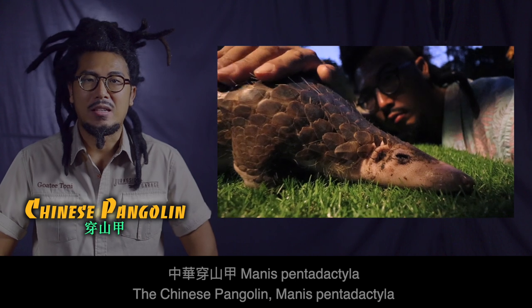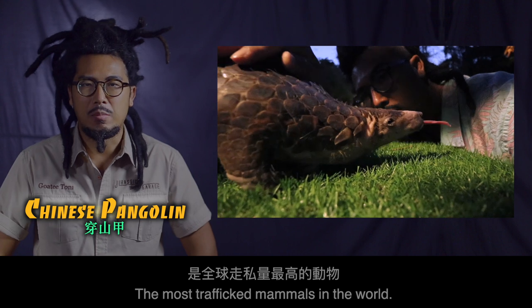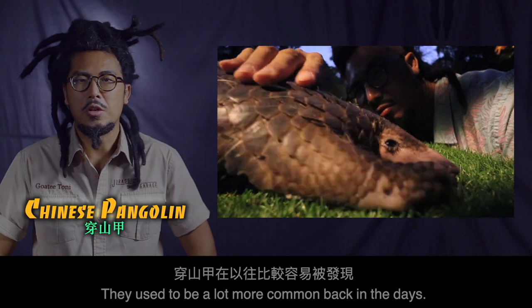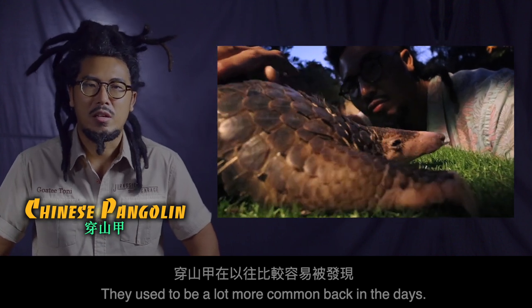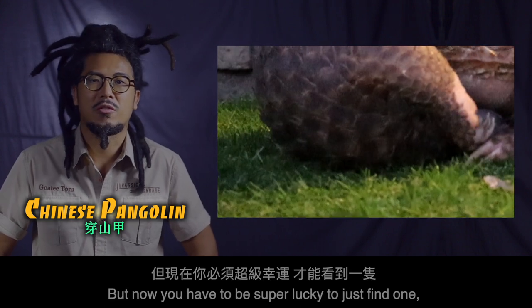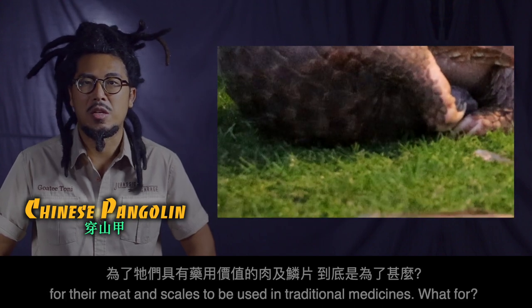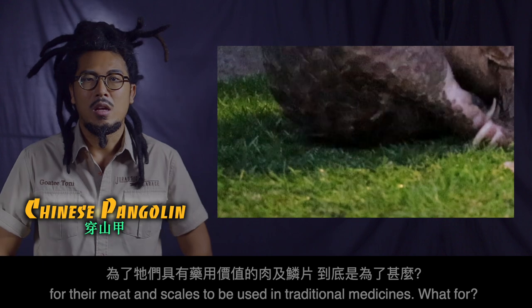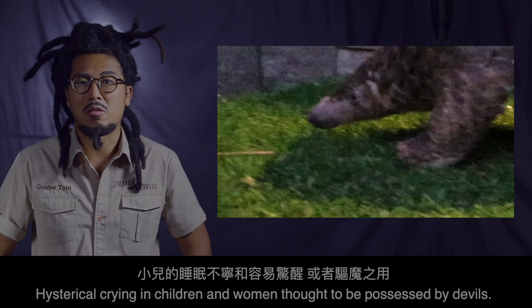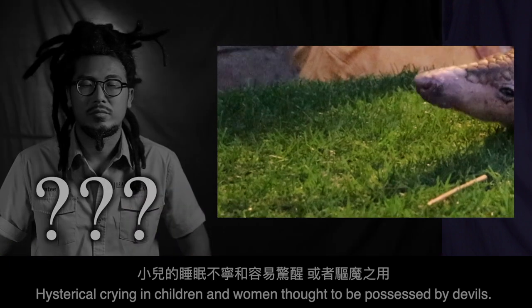The Chinese pangolin, Manis pentadactyla, is the most trafficked mammal in the world. They used to be a lot more common back in the days. We could find them from time to time, but now you have to be super lucky to just find one. Thanks to deforestation and poaching for the meat and scales to be used in traditional medicines. What for? Hysterical crying in children and women thought to be possessed by devils. What do you say?